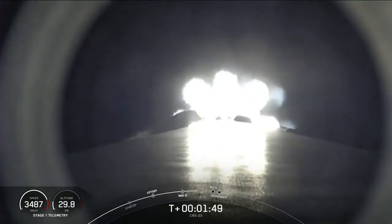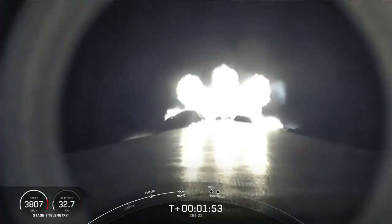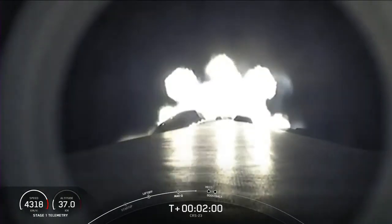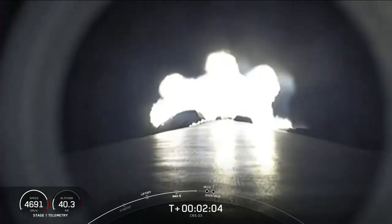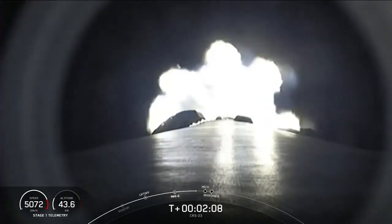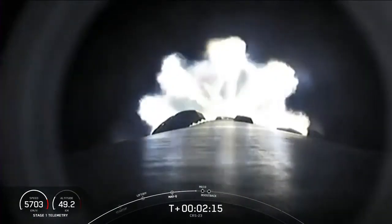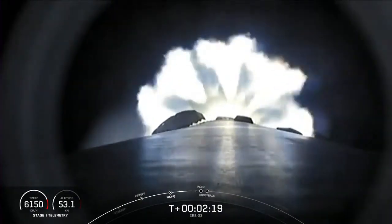From there, the first stage will flip to prepare for re-entry and landing a few minutes later, and the Merlin vacuum engine on the second stage will ignite to boost Dragon to low Earth orbit, and that's also known as SES-1. The first stage will then begin its boost back burn. That is the first of 3 burns needed to land on our drone ship today. The first of those 5 events, main engine cutoff, is coming up in about 10 seconds.